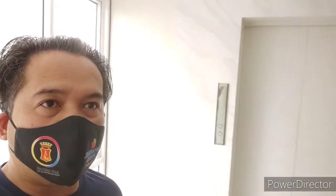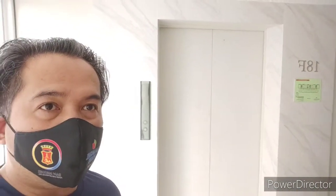Hi po. So we're back here sa KASARA Urban Residences dito sa Pasig, and now meron tayong bagong unit na i-review. Ito yung unit ni Ms. Danica sa Tower 1 pa din, 18th floor, Unit 18B. So punta tayo sa unit.